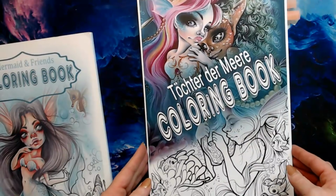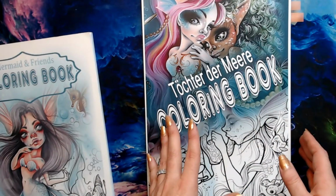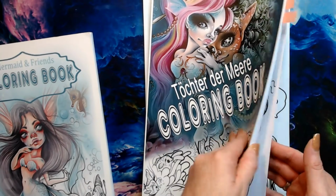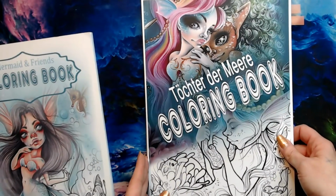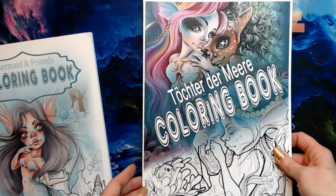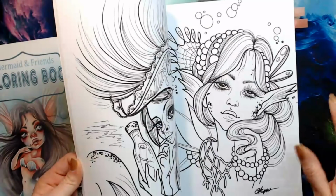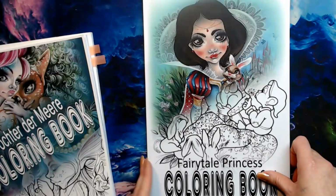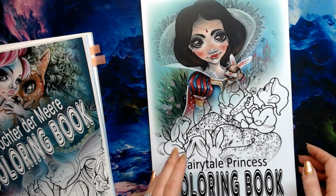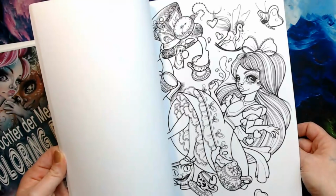Then this is her second one. I think it's like Mermaids and Friends or Mermaids, something like that. Another super cute book, same style, just a little bit different. Or no, they're not all mermaids. I take that back. They're like fantasy. Don't listen to me. I have no idea. All I know is I like the artwork. And then we've got the Fairy Tale Princess coloring book that I really, really like.